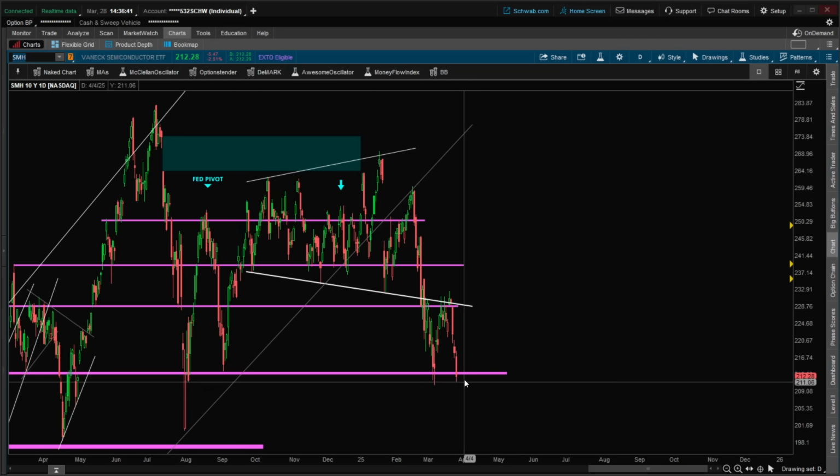Now, if this wants to just have a relief rally for a 1-2 setup, and this is much weaker and it heads lower sooner, that's possible too. But if it wants to follow the same thing that the market's going to do, we'll probably see 240 with this snapback rally.